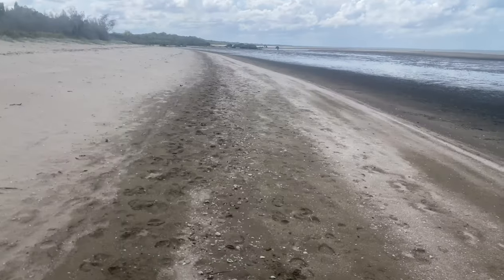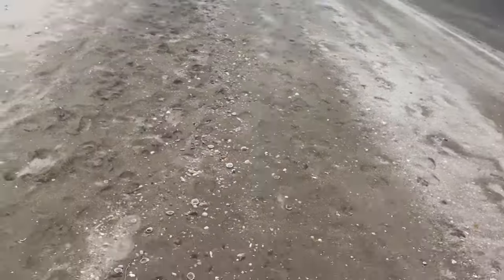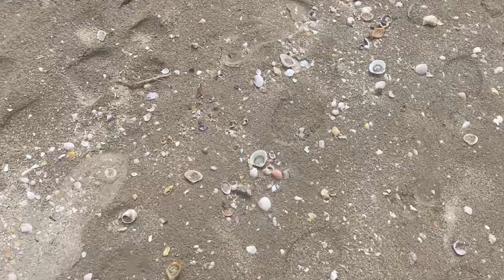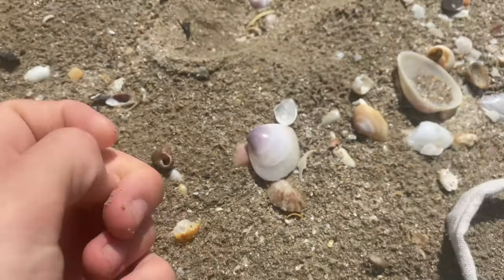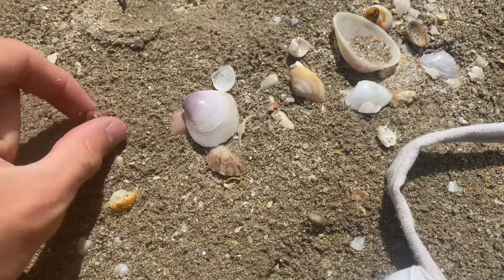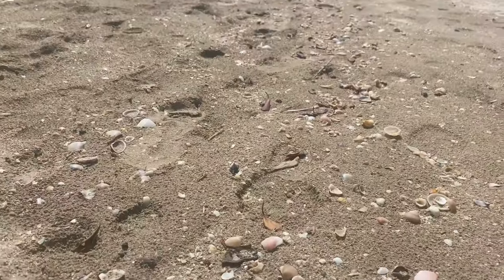Alrighty, ladies and gentle fish. We have arrived at another little spot at the beach, and look at all these colors. Check this out. We have tons and tons of tiny moon snails. Tiny little topper shells, just so much color. Here's another little topper shell. They are everywhere, way down this line.